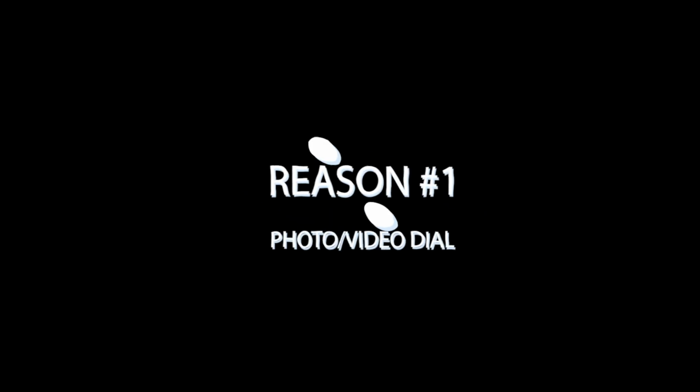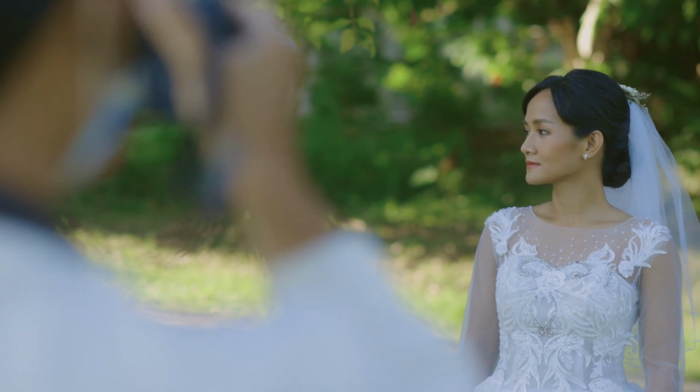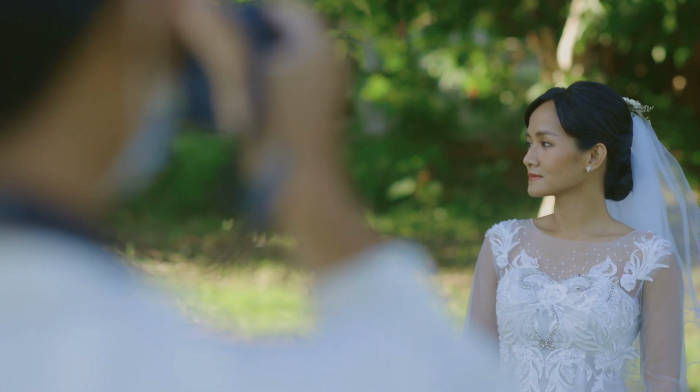Since I hopefully have your attention, let's get into the first reason why I got the Mark II, and that's the photo video dial. By now, you should know that we can turn on the camera with our right hand since the on-off switch has been relocated. This allows for a new photo video switch to take its place, and it's one of the biggest reasons as to why I upgraded.